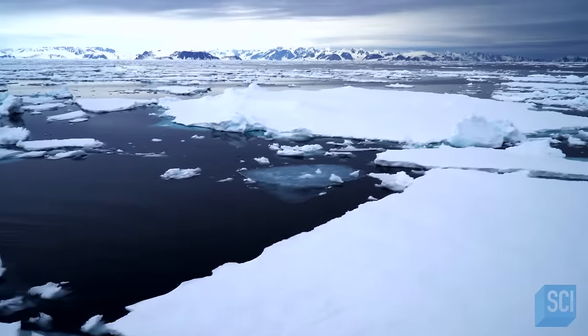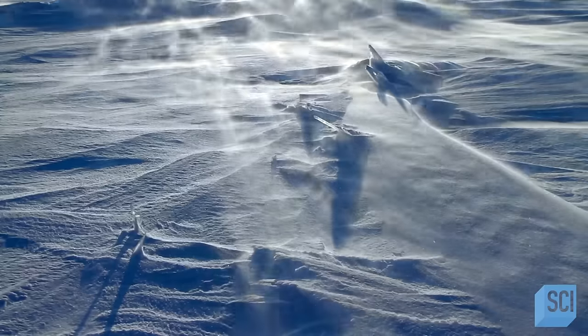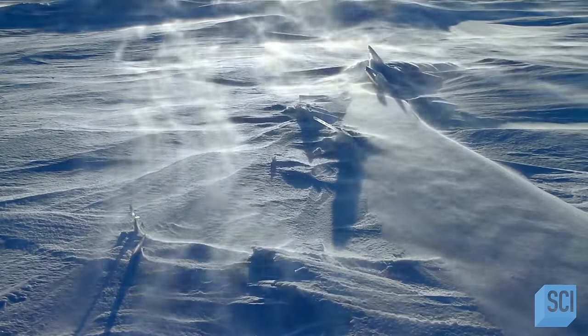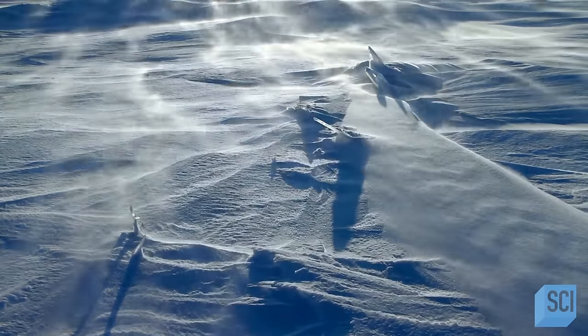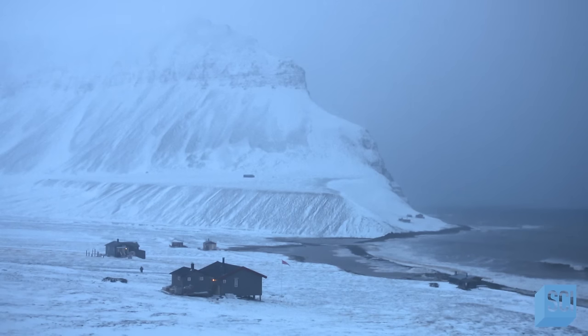A rugged, wind-torn collection of islands lies midway between Norway and the North Pole, the Norwegian archipelago of Svalbard. Svalbard is not just remote, it's completely isolated. There are no trees, and it's covered in snow and ice most of the year. These islands are home to the northernmost settlement on the planet, only a few hundred miles away from the North Pole.